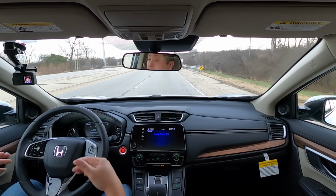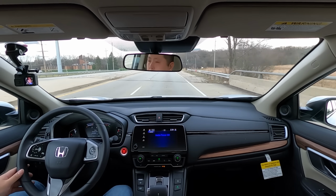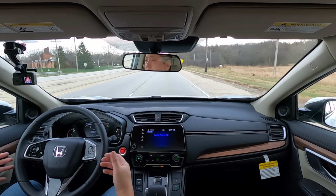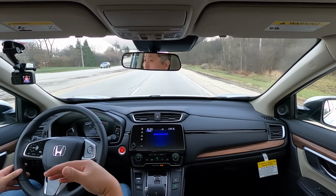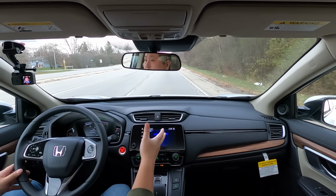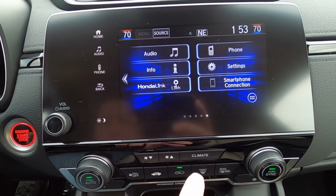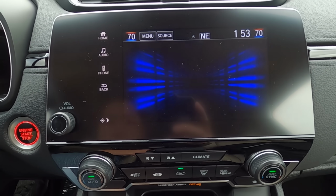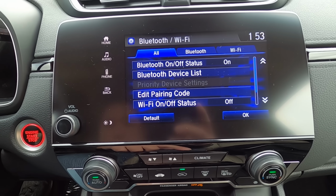I mentioned I'm in the EX trim, and even though this is one of the lower trim levels for the CRV, it's still very nicely equipped. I think that is why a lot of families look at the EX. Not only is it more affordable, but it's also nicely equipped. Let's start out with the infotainment screen, right? You get a 7-inch infotainment screen. It's a touch screen, not the most responsive, but it works. It has Wi-Fi, Apple CarPlay, Android Auto.